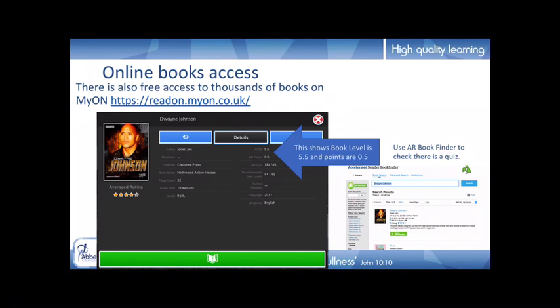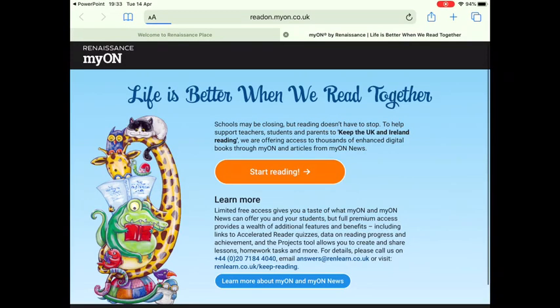So this book level is 5.5 and there are 0.5 points. You need to use AR Book Finder because sometimes there isn't a quiz. So let's see how that works.